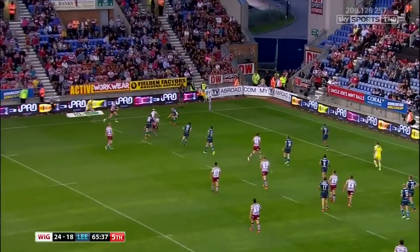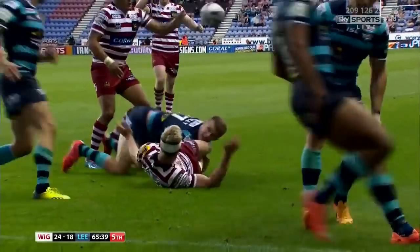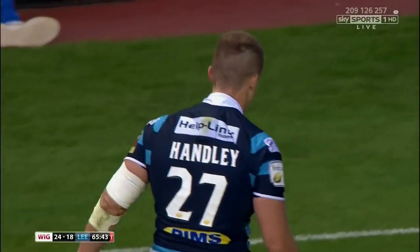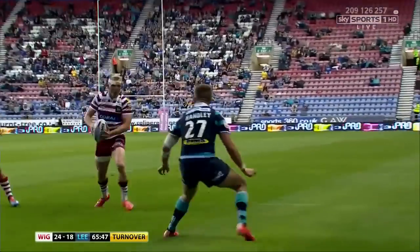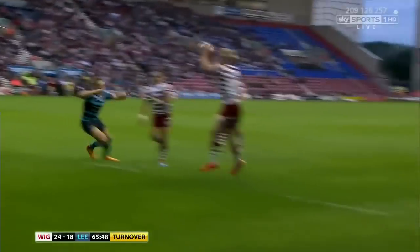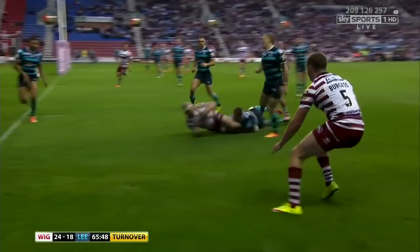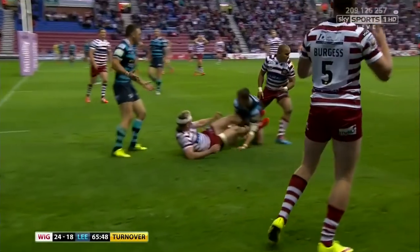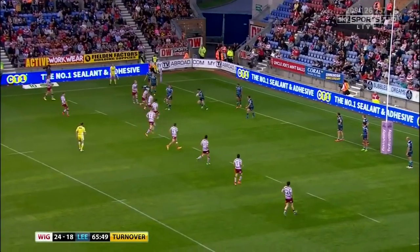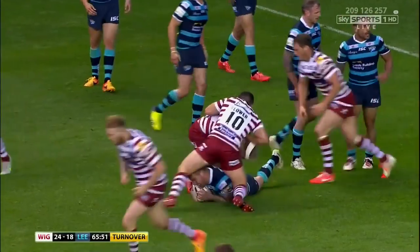It's with O'Loughlin, and over the top it goes to Sargentson. That's a great tackle by Handley. Try saver, maybe game saver. He's limping, and he just put his body on the line. Should he have passed? Sargentson, I say yes. You could see there that Callum Watkins was way out of position, and not surprisingly, King Kevin gives him a pat on the back.